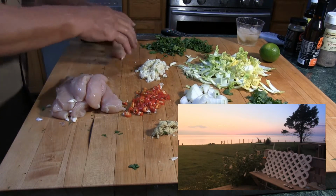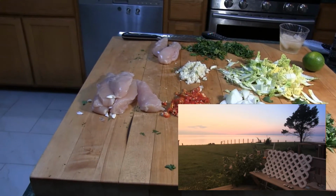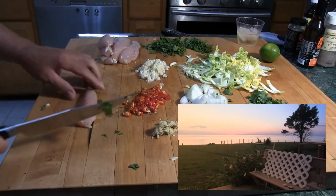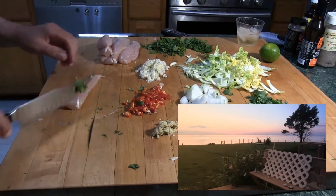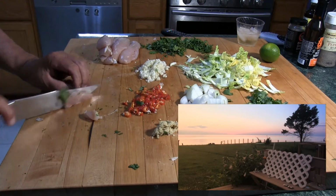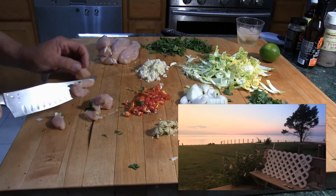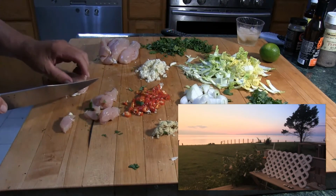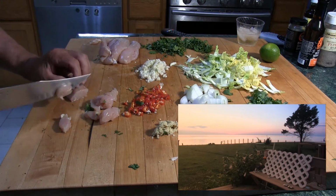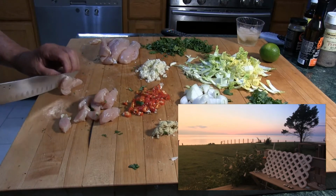These are my chicken tenders. I have 1 pound of them, say more than 1 pound. And what I'm going to do is cut them against the grain. The grain is running lengthwise. I'm going to cut it against the grain. That way it's much easier to chew and it'll appear to be more tender. Get rid of that cartilage. I'm going to cut these pretty much all the same size so they cook evenly.